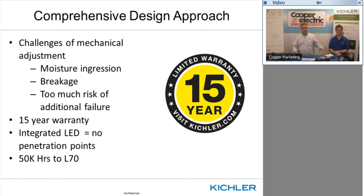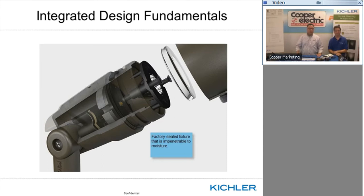And if you're outside of my trading area, please send me a note if you don't know who your Kichler rep is, and I will get you a hold of the Kichler rep in your area to help benefit you. We try to work as a team as best as possible. Ralph and I spearhead that for the Cooper companies, the Sonepar companies.